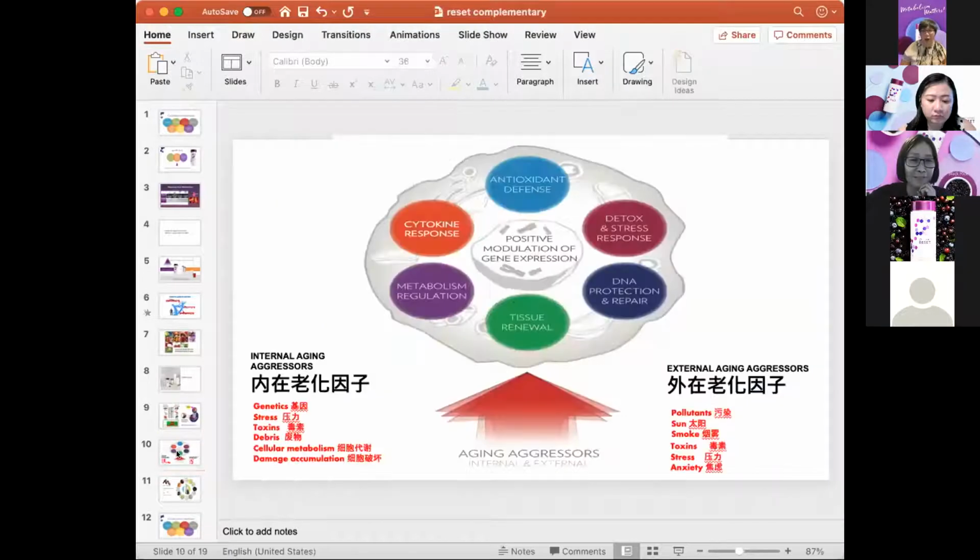Next, our Ageloc Y-Span. Y-Span is basically about the aging defense mechanism. This is a systemic anti-aging product. The body will age in 6 different areas: our cytokine response, our metabolism, tissue renewal, DNA protection, detox and stress response, and antioxidant defense. So this is what Ageloc Y-Span is, the 6 aging defense mechanisms.